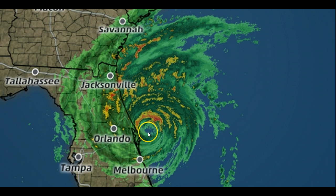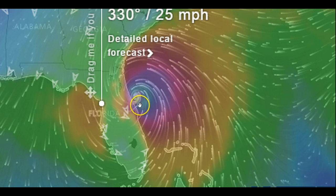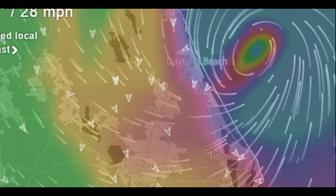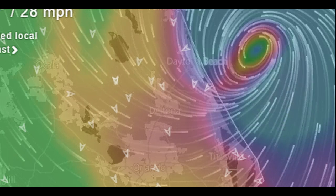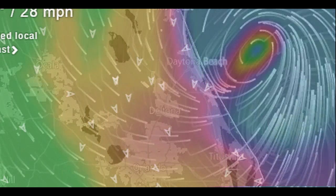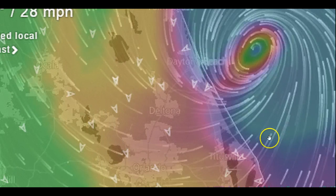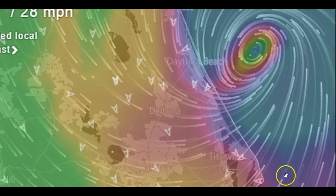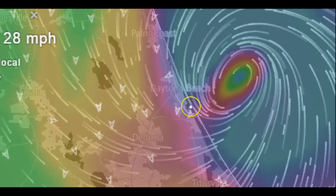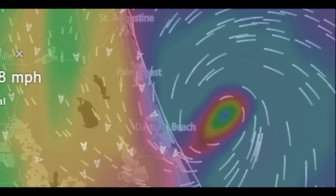But there you guys have it. Another look here at the system right outside of Daytona Beach. Let me zoom in here real quick so you guys can see. This is 11 a.m. Let me back it up a hair. All right, from 10 to 11 here, you can see it jumps from right past Cape Canaveral, Merritt Island, to right off Daytona Beach.